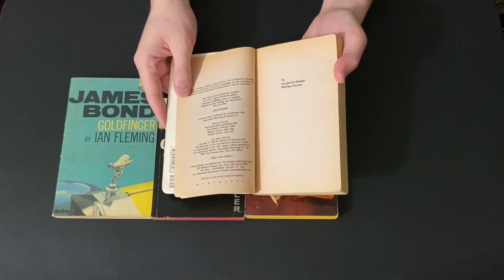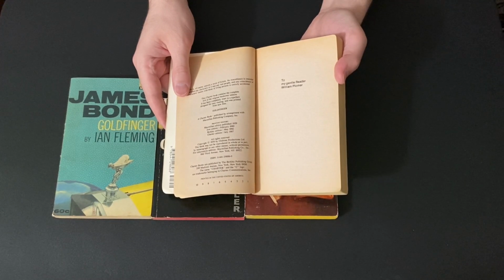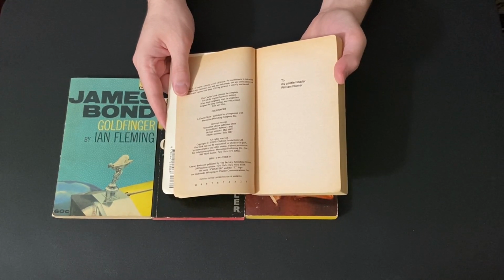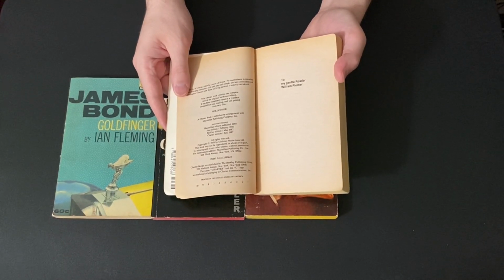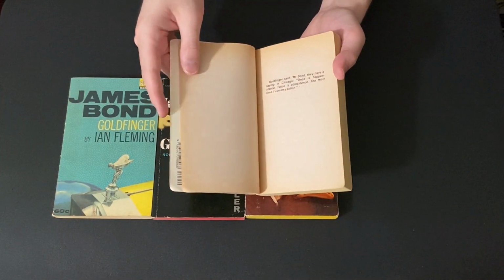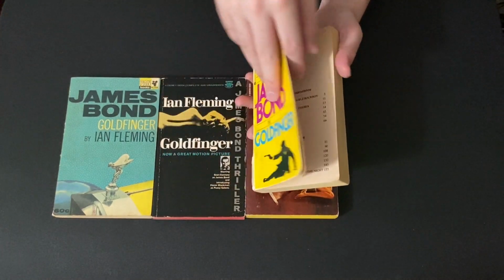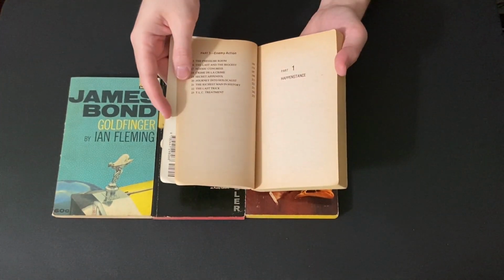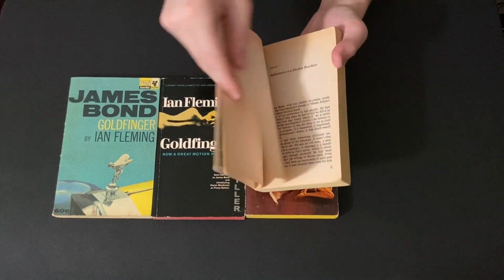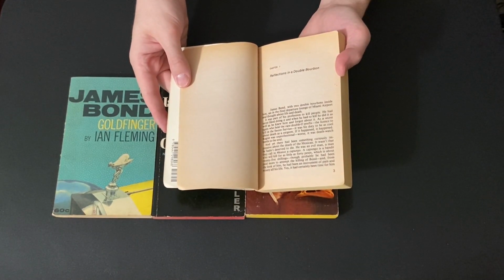So, of course, the Charter versions are going to be slightly later than the Berkeley ones. So this came out in May of 1987. They just changed the publisher imprint from Berkeley to Charter, but the actual book itself is totally identical to an earlier Berkeley one. Again, there's a little bit of browning around the top edge of the pages.